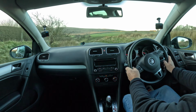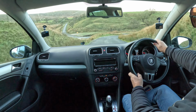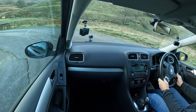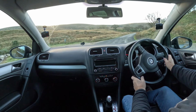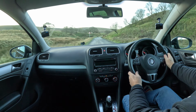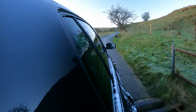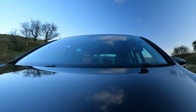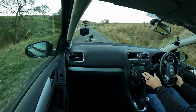Coming around my favourite part of this road, really test the steering out. Downhill, front end loaded, a right and then a left turn. Anything on the suspension is going to crack there if it's not right. Slow down over the cattle grid.